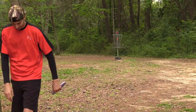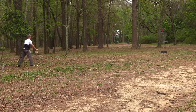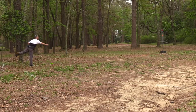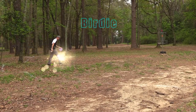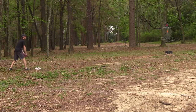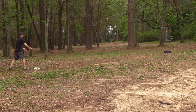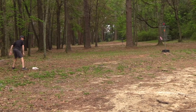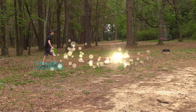Ooh, Matty O is going to be just off again on another long bid. It's only a certain amount of time before he starts connecting on all of those. Cam makes a good putt from just inside the circle. You can see the line drawn there. Charlie's also going to convert.